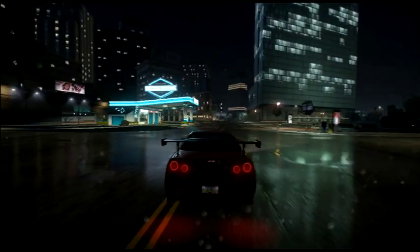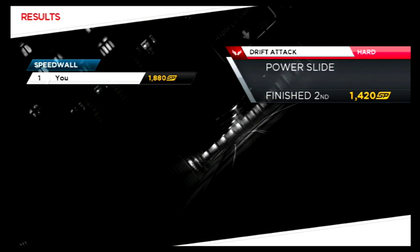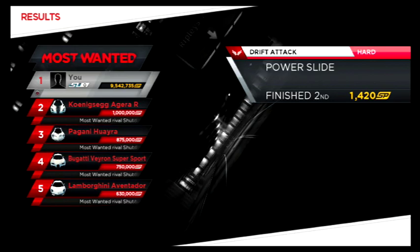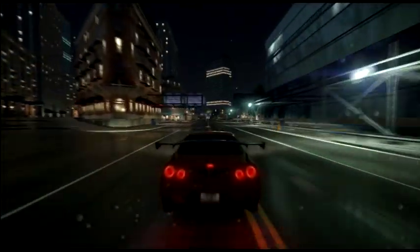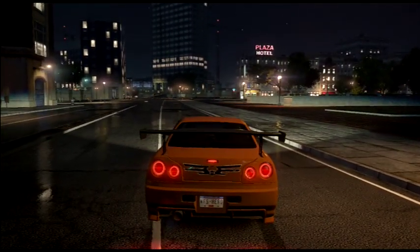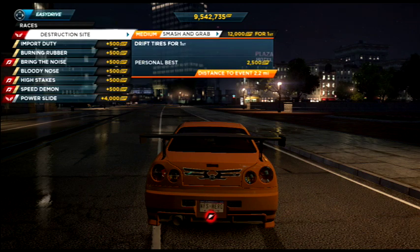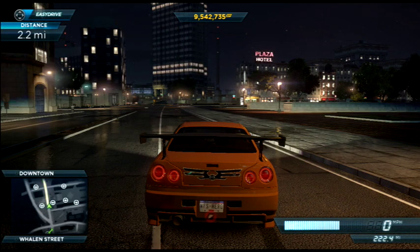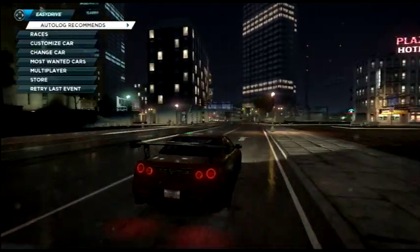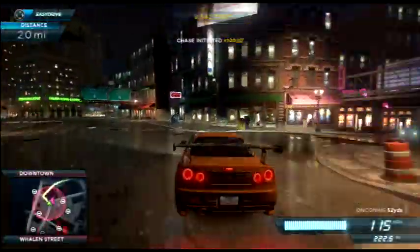Right, 14:20. Oh well. Did our best. That took a while. Alright. We got one last race, destruction site. Let's go to it. It's not a race, is it? It's smash and grab.